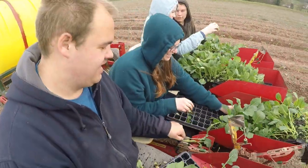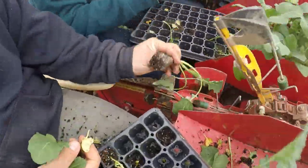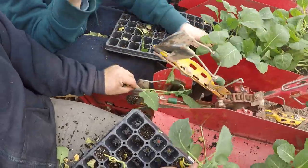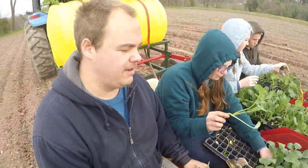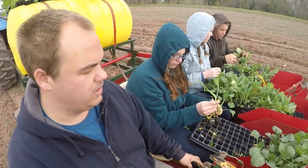Oop, I missed one. We usually just plant everything right next to each other so that when it comes time to cultivate, it's easy, and we don't have to keep switching out what we're doing. We planted all the same distance apart, and the rows are all the same distance, so when we go to cultivate, we don't have to worry about anything.